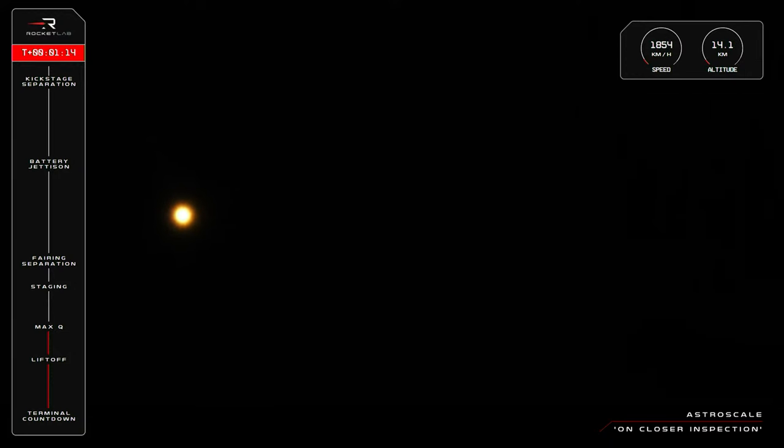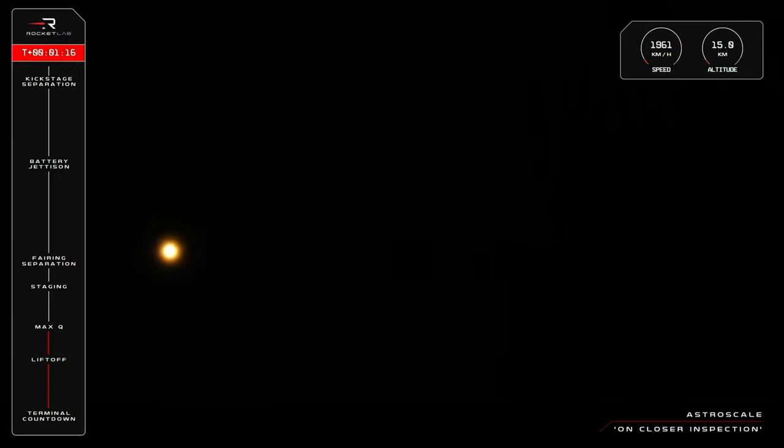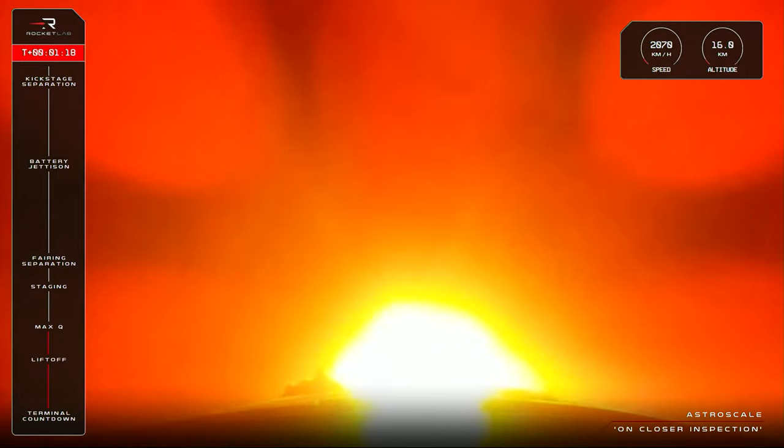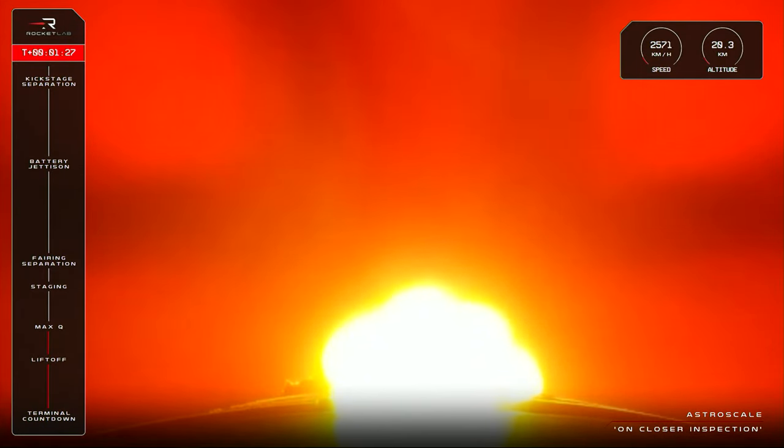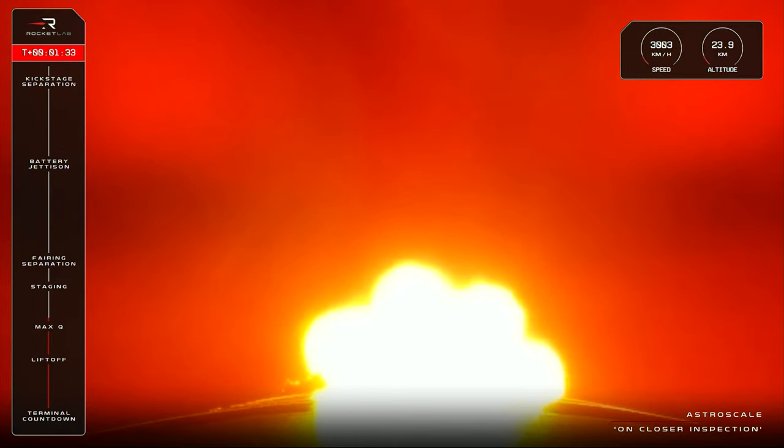Cleared Max Q. And Electron is clear through Max Q. All is looking nominal at T plus 1 minute and 24 seconds into the mission, with Electron cruising along at speeds of over 2,600 kilometres an hour and now at 23 kilometres in altitude.